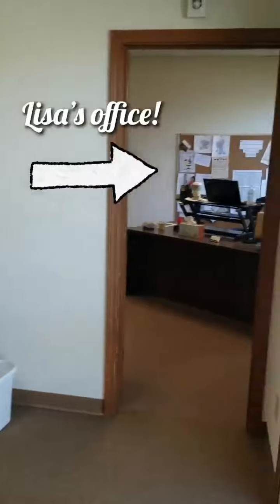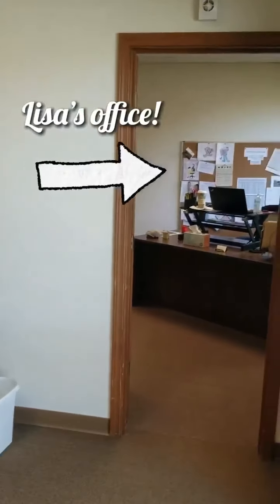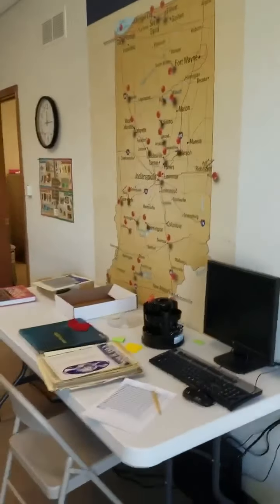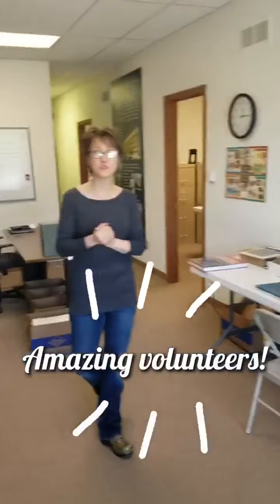Library and Archives. We're really glad that you could join us today, even though you're here virtually, but I want to give you a quick tour of our space. As you can see, there's my office where I do a lot of work, and right now you're standing in our all-purpose room. We have volunteers that work here.